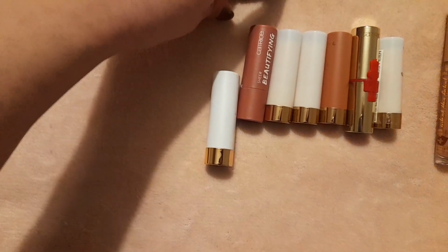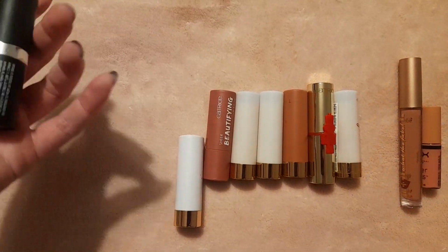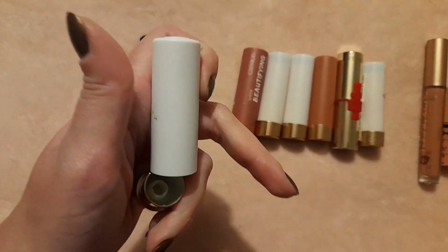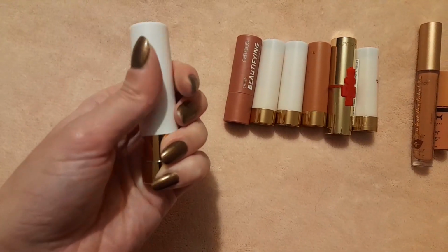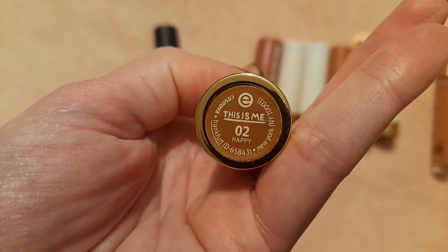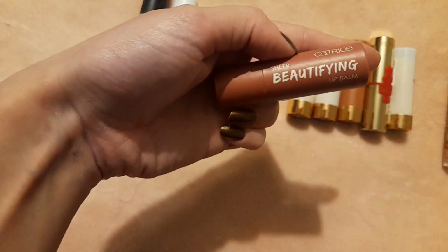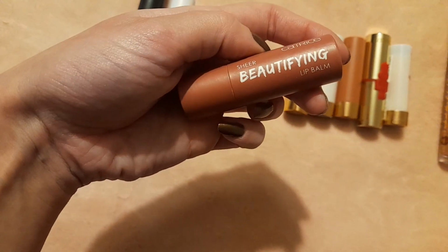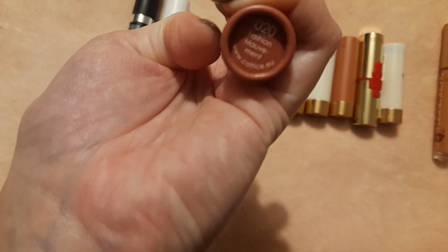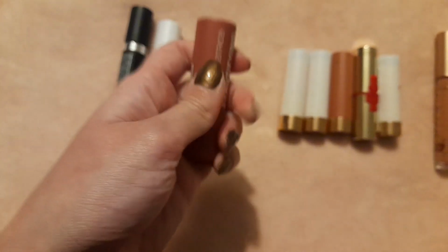I just kept the, sorry, I'm going out of frame. This one is what it is. This was the original packaging that's broken. This was or is in the shade 02 Happy from the This Is Me line. Then I have the Catrice Sheer Beautifying Lip Balm in the shade 020 Fashion Movement.